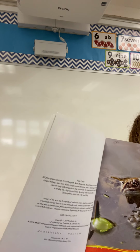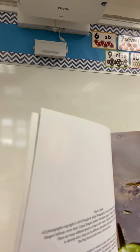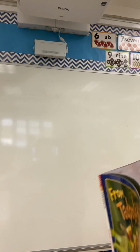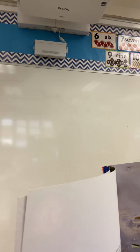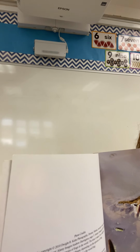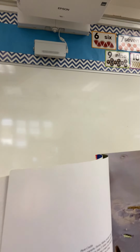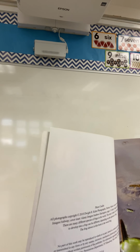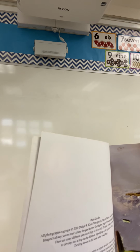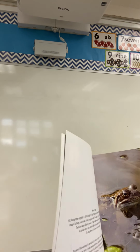We're gonna put our hands down for now, boys and girls, so we can hear this story and this life cycle of a frog. So we know that this frog really likes to be wet. It likes its skin to be wet, so it lives where it's wet and it lays eggs in a pond. And if you watched the frog video yesterday, you saw how soft and squishy these frog eggs can be.